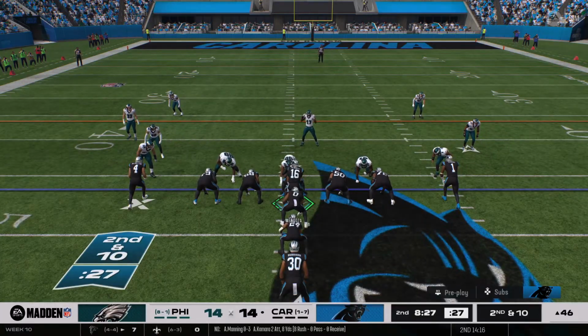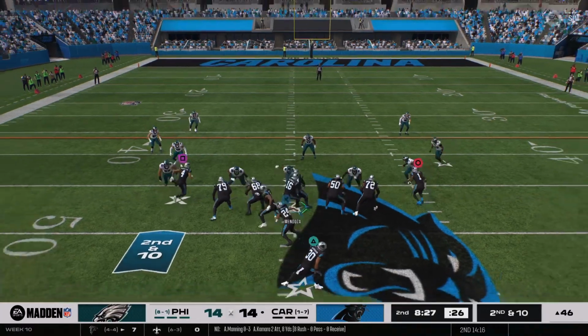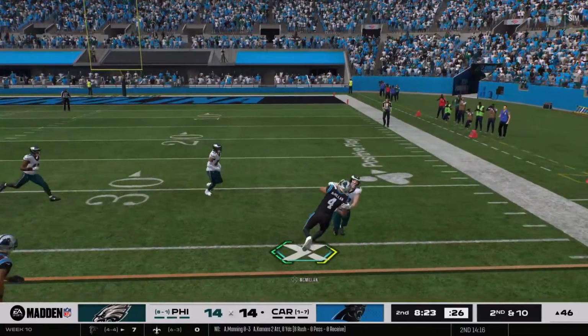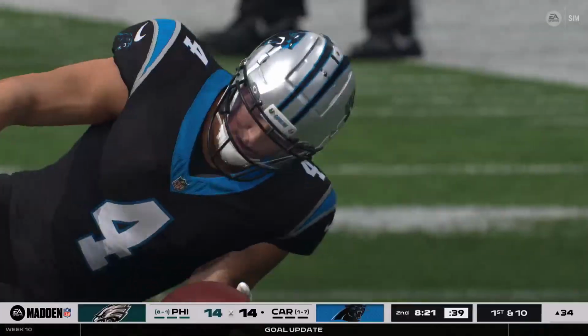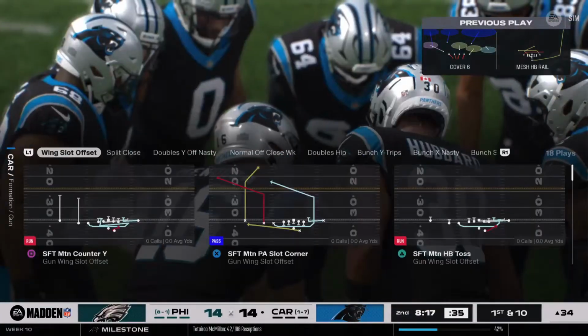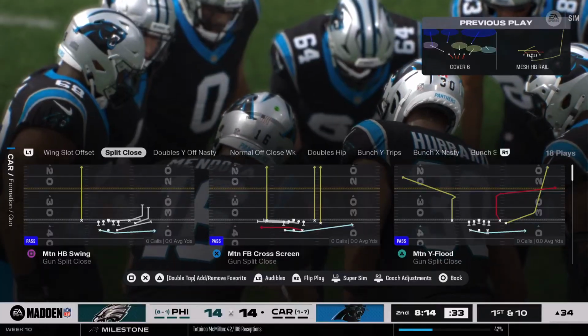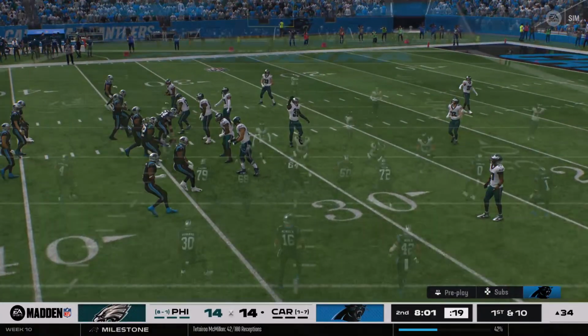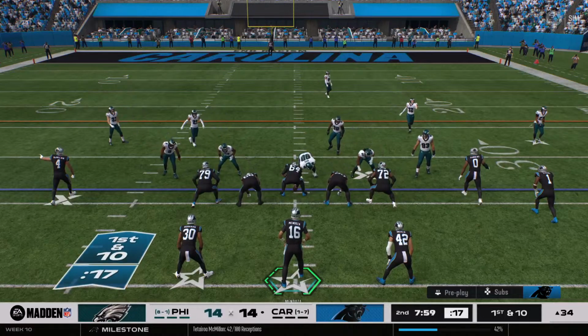Set. Hut. 10 black. Now they'll set up to throw. To the right side, he finds McMillan. And they'll take this down inside the 35. Call it a gain of 13. It's a Carolina first down.